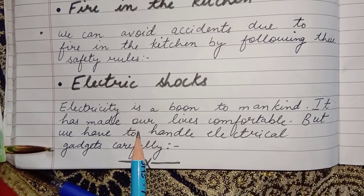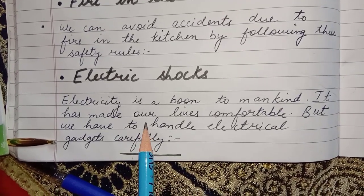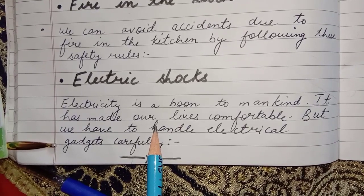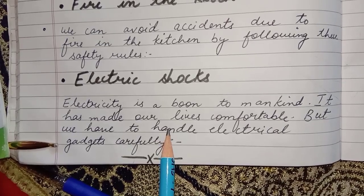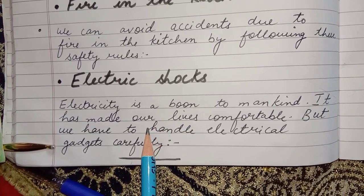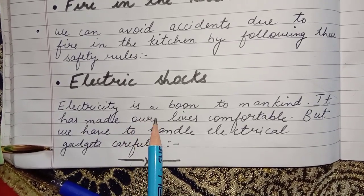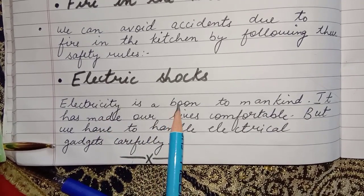Next point is, do not touch or go near a heater or a table fan when they are on. Next is, if someone gets an electric shock, turn the main switch off immediately and call for help. अगर किसी को electrical shock लग रहा है, तो आपको immediately the main switch को आपको off करना है.